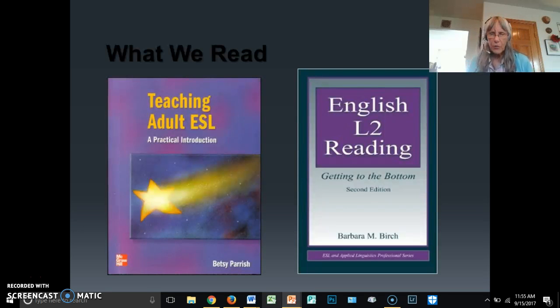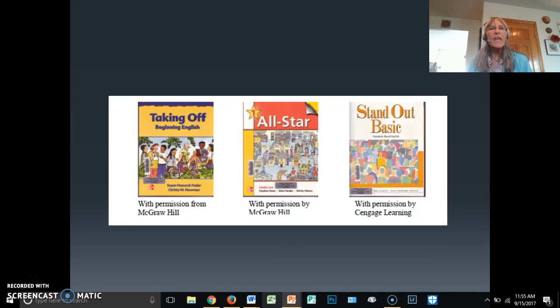We read these two books, Teaching Adult ESL by Parrish and English L2 Reading, Getting to the Bottom by Barbara Birch. We developed the 3 charts that you're working with this week. They went into a presentation at COTESOL and eventually into an independent study course for teachers in Colorado. Kathy looked at Taking Off Beginning English, Connie looked at All-Star 1, and I looked at Standout Basic. These were all written for Level 1 Adult ESL.